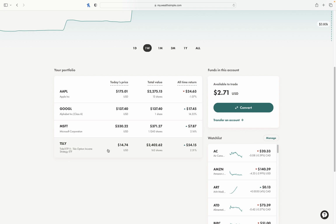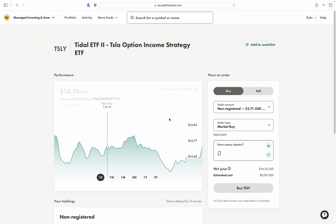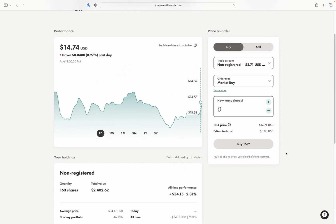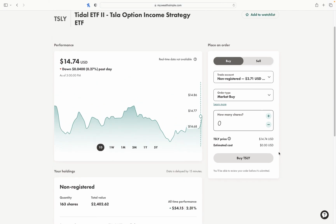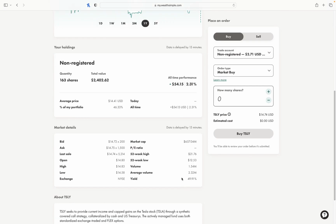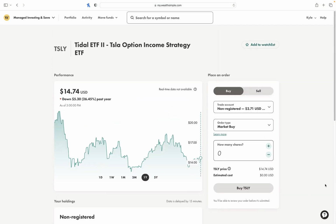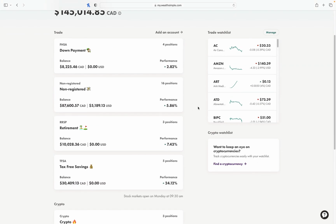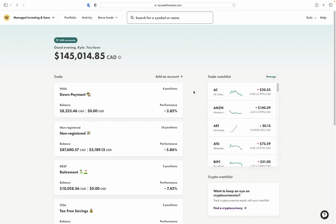So this position is just completely speculation. They pay a crazy almost 50% dividend yield. I just bought this for fun mainly. Just adds a bit of risk to the portfolio, a bit of excitement here. But yeah, 50% dividend yield. So I thought it'd be fun to just buy, kind of see what happens. But that is it for the positions here. Let's take a look into my recent activity.